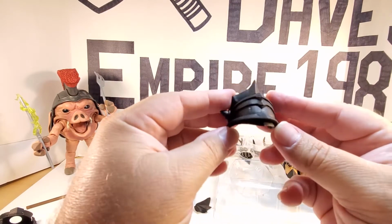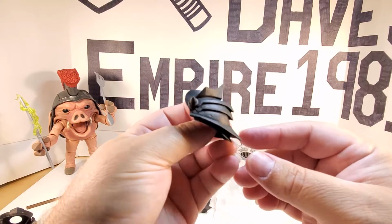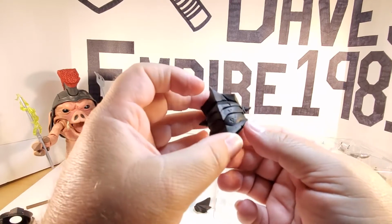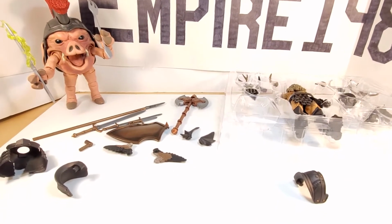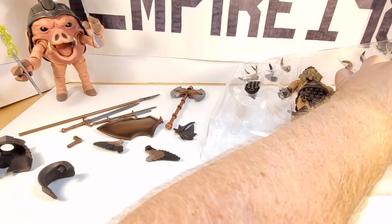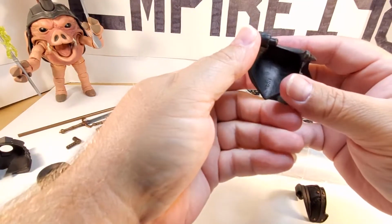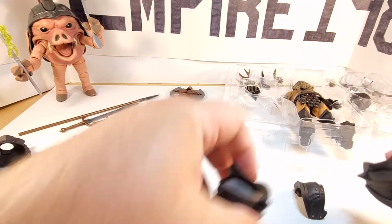Whoa, that's crazy looking. What the hell is this thing? I guess that's a helmet. You can place that on there. You know what? This is exciting. The sculpt on these things is very, very cool. Jesus, can't get a hold on these things. Two of those. One for one side, one for the other, perhaps. We're gonna figure all that out in a minute.